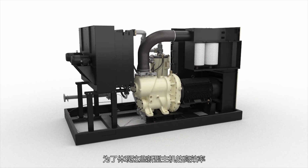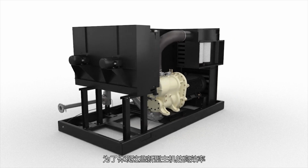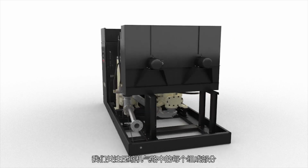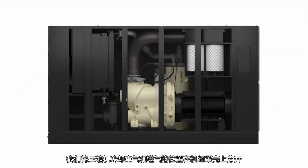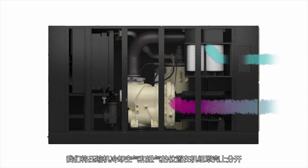In order to take advantage of these new highly efficient air ends, we looked at every element of the compressed air circuit to make sure there was no compromise in performance. We separated the compressor cooling airflow and the intake air into two locations in the canopy.